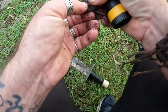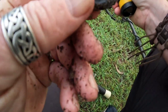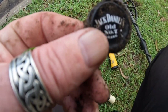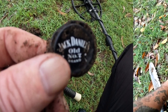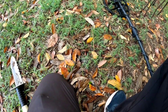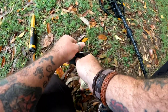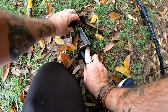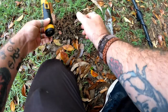There we go. The blight of the Australian metal detectorist, Jack Bloody Daniels. They sound too good, like bloody dollar coins. Right, second attempt. This is a slightly lower number. This could possibly be a $2 coin. That's what we're hoping for. Jack Daniels. Well, if I ever catch that man that made them bloody bottle tops to sound exactly like dollar coins, I'll string him up.